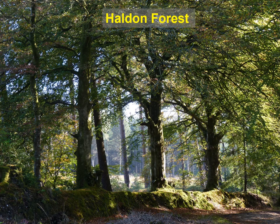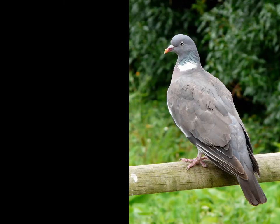So I'm going to start going through the parish from top to bottom, as it were. Here's one of the beech avenues that run through Halden Forest. The beeches themselves are rather splendid these days, set on wonderful old mossy banks. And there are lots of common birds, wood pigeon, one of the most prominent birds to be found, not just in Chudleigh Parish, but over much of England, in fact.